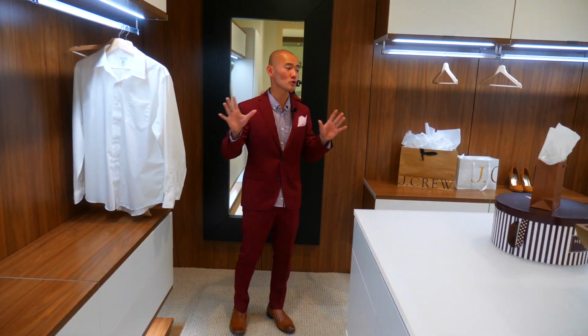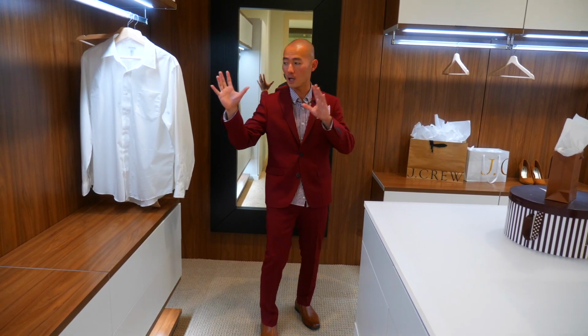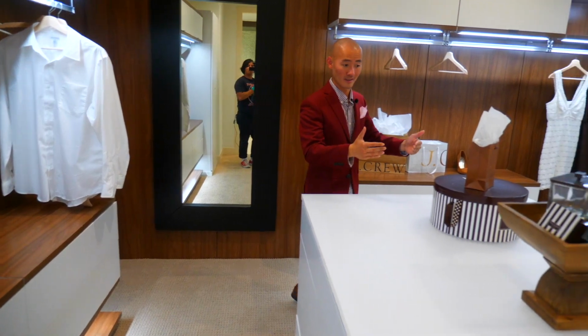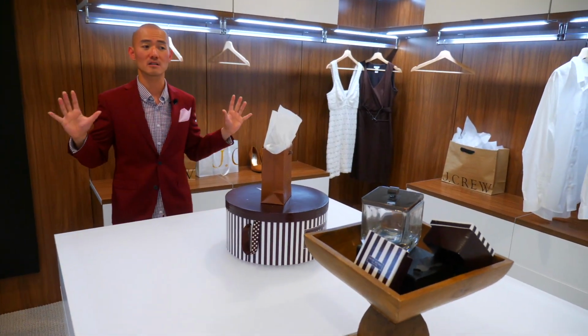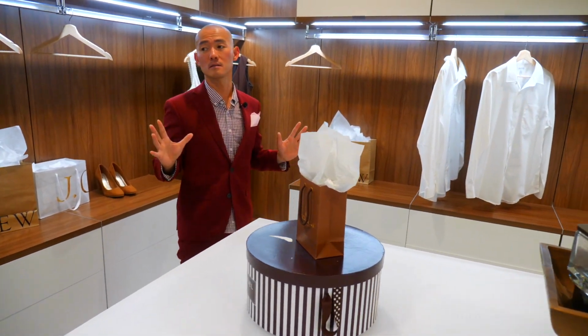So I guess they're trying to be kind of fair this time in the way that they designed the closet. They're trying to put men's clothing and women's clothing together. But you know, all the master closets are gonna go straight to the woman, right? Because us men, we don't get nothing nice. Again, all right?